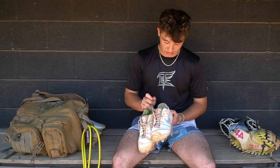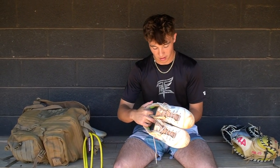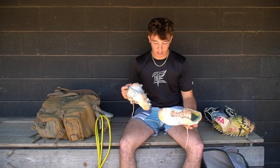Honestly, really comfortable too. They have whatever on the inside. I didn't really think it would make a difference, but it's honestly saved me from getting those blisters on the back of my heels. Kind of lightweight too for how bulky they are. And I think they just look drippy on the field, so I'm gonna rock them.